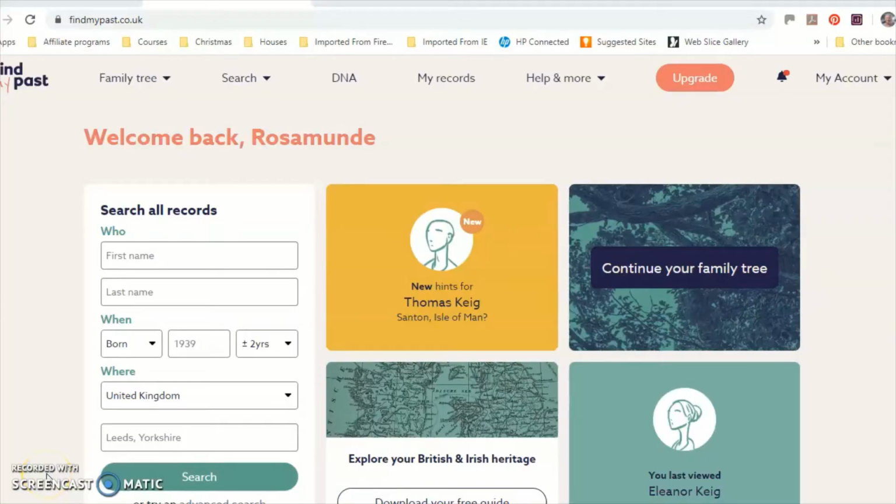Okay, so by the way, it's no good searching for somebody who is still alive. There is a 100-year rule on the 1939 register, but if a death has been registered, they should show up. But obviously anyone who is still living won't show up for privacy reasons.